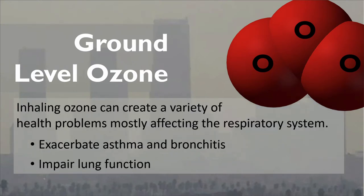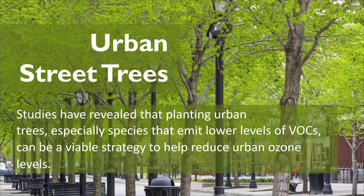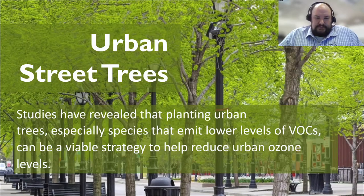Inhaling ozone can create a variety of health problems, mostly affecting the respiratory system. It can exacerbate asthma and bronchitis, as well as impair lung function. Common symptoms of ozone overexposure include a sore throat, coughing, shortness of breath, and pain or burning in the chest. So studies have revealed that planting urban street trees, especially trees that emit lower levels of these VOCs, can be a viable strategy to help reduce urban ozone levels.